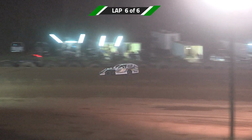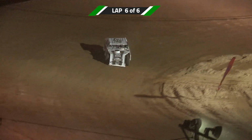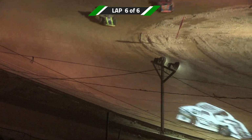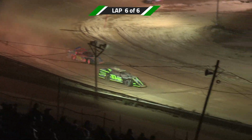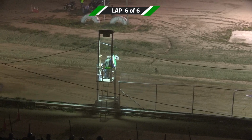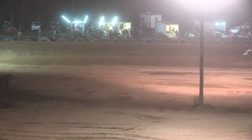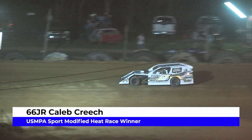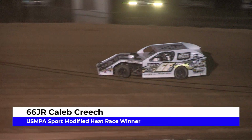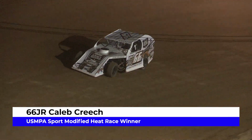Can Jason Hall make a charge here and take over that 2nd spot? It looks like Brent Sloan holding a good line through the corner. Corner speed is king in dirt oval racing. Caleb Creech is going to take that win. Brent Sloan and the 83 machine going to finish in the 2 spot, and Jason Hall going to round out your top 3 in the 911 machine. Kyle Klein in that 002 rounding out your field in the 4th and final spot.